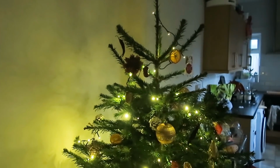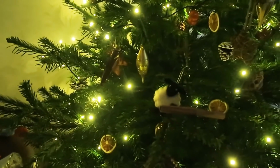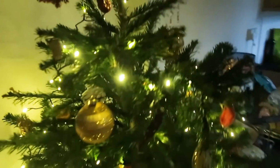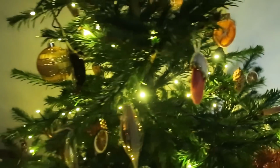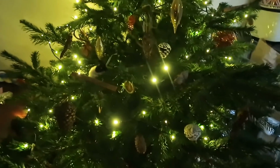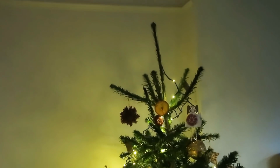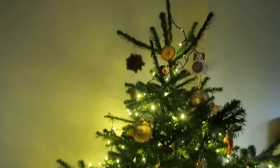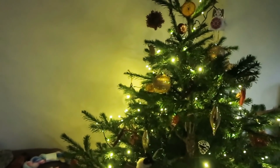We've gone with the same decorations as we had last year, including this little sheep, and this little angel, and this little sock, and then the dried goodies. I think we need something for the top of the tree this year. We didn't have anything last year. I think it just needs a bit more. It looks a bit sparse. You can go find some.